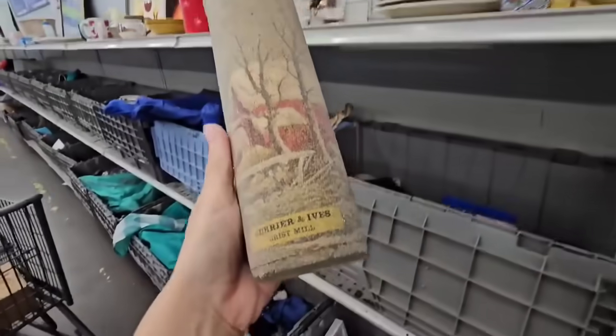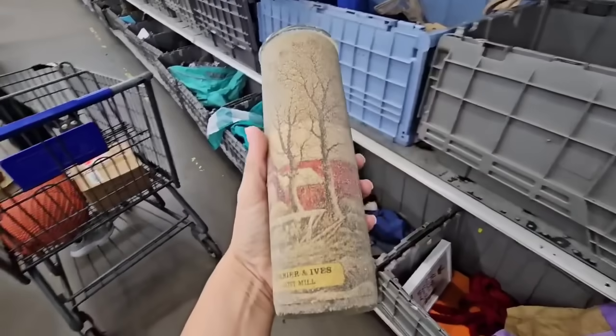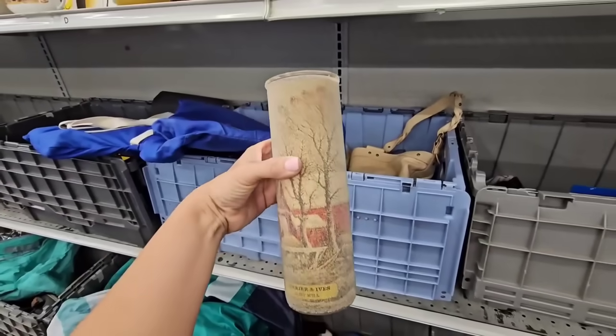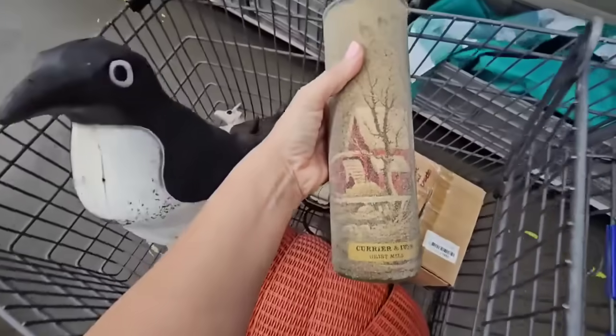Oh wow, look at this, y'all. It's a Currier and Ives salted frosted candle holder. These are definitely coming back in style. I would use it as a vase. Can you see some natural branches coming out of here for wintertime decor? I love this so much.